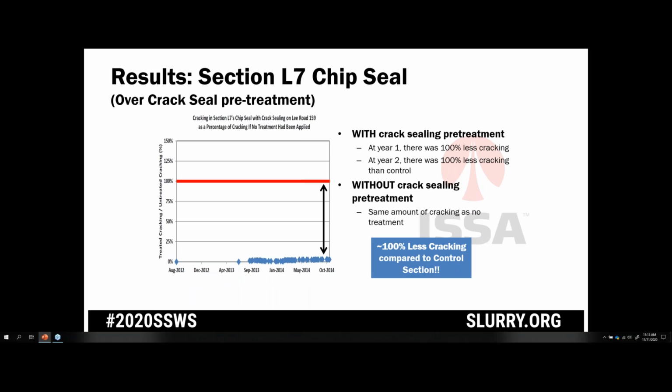Using crack seal as a pre-treatment, after 1 year, we had 100% less cracking. At year 2, we had 100% less cracking while having crack seal as a pre-treatment underneath a chip seal. So by crack sealing as a pre-treatment prior to the chip seal, you went from 25% more cracking with the chip seal alone to 100% less cracking with a chip seal over a crack seal. This is a small investment that's yielding a large return.